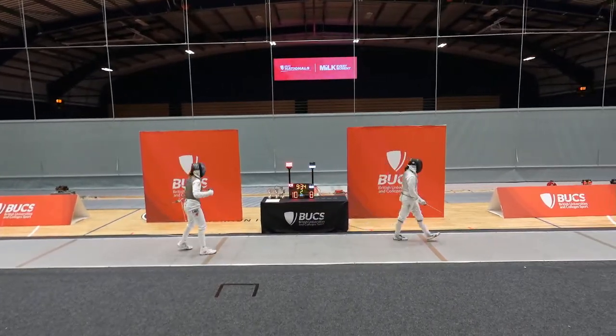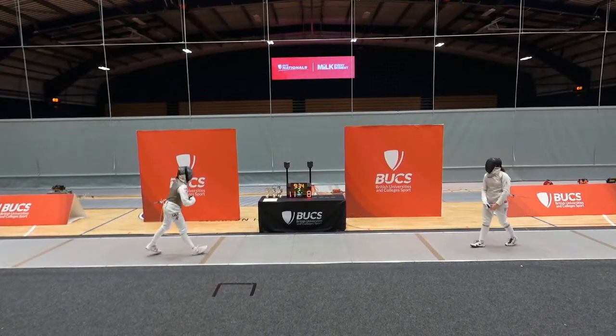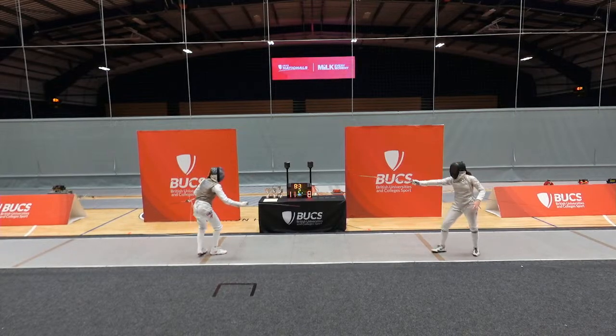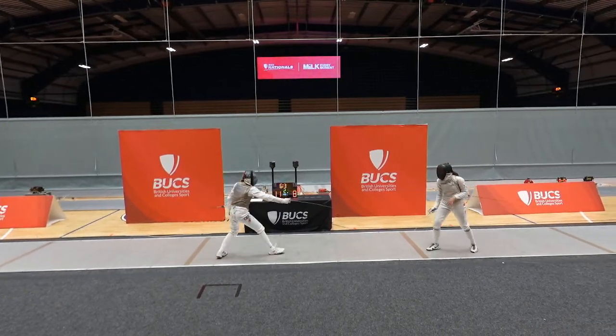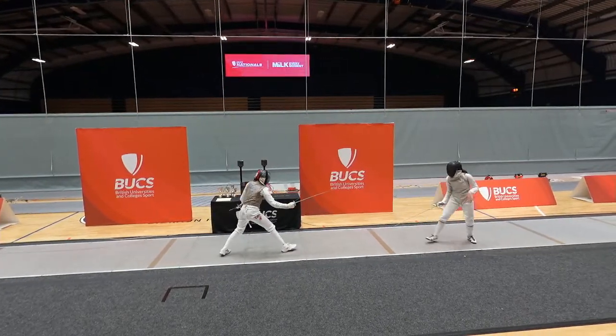And that's a nice hit. A very nice hit. Well done staying in it through multiple phases. Well, I think it was good balance. Just a couple of seconds left in this period, so they're going to play it out.